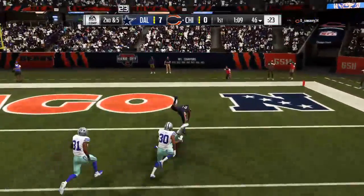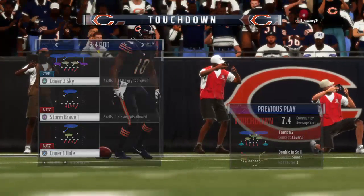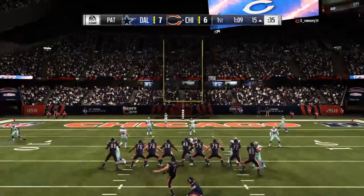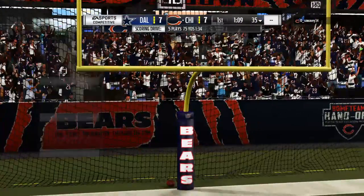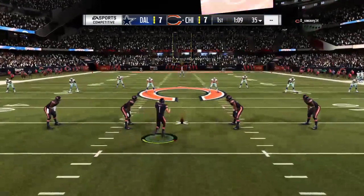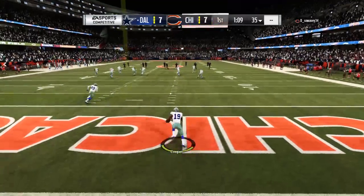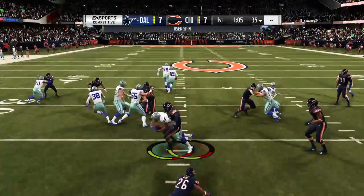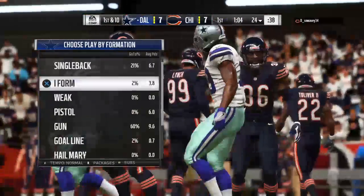And by the way, this is caught inside the 5, and he takes this one in for a Bears touchdown. Taylor Gabriel, 54 yards. And the Bears are an extra point away from tying the football game. So we're right back where we started, all even, as the kick's away. This is taken about 7 yards deep. Able to spin free, and he'll be brought down at the 23, make it the 24-yard line.